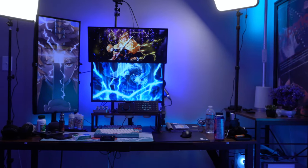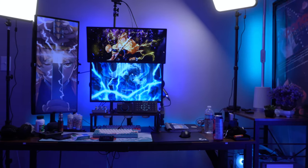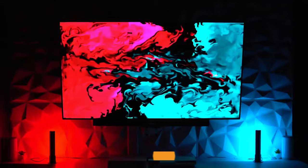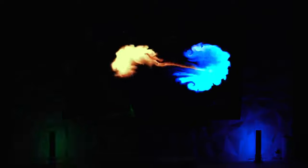Just how much color it throws on the wall and how bright they are, it's perfect for covering that whole wall behind my monitors. The adhesive mounts that come on the back of your monitors are great. They're super strong, and I haven't had any issue with them falling down. On top of that, it comes with a little camera system that you can put over your monitor, and whatever colors splash on your screen, the light bars would do that color. You can also get some LED strips from them that do pretty much the same thing.